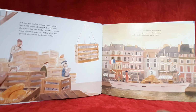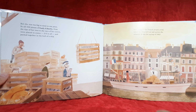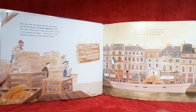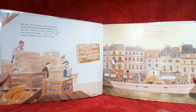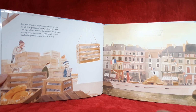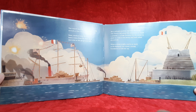But she was too big to send in one piece, so all 350 pieces of Lady Liberty, from the tips of her toes to the rays of her crown, were placed in crates, 214 in all, and packed together in the hull of a ship. "Bon voyage," the French people cried when the ship Isère set sail across the Atlantic. It was the spring of 1885. One month later, the Statue of Liberty arrived at New York's Bedloe Island.